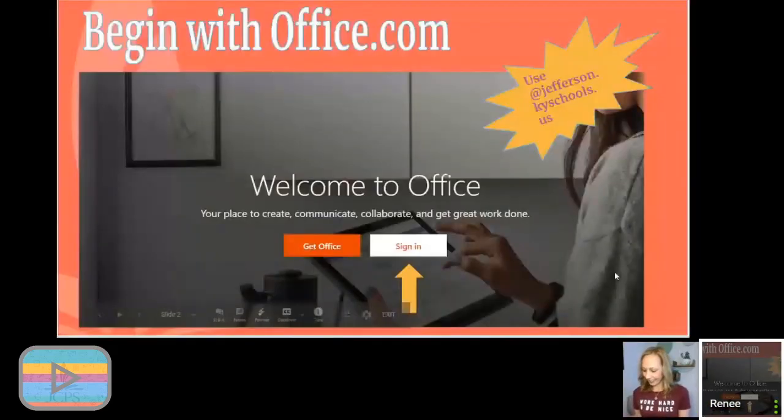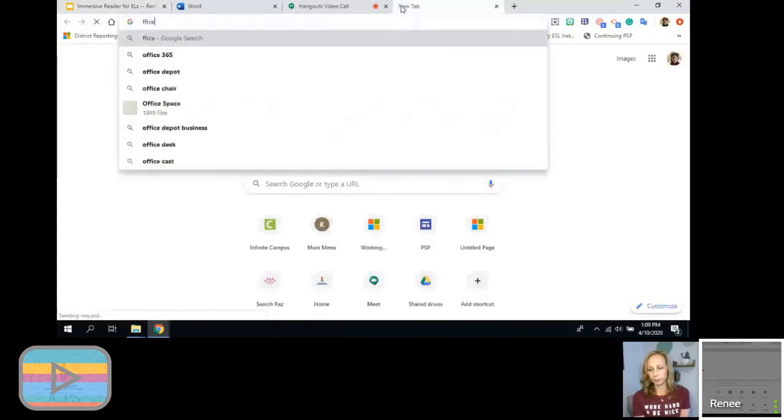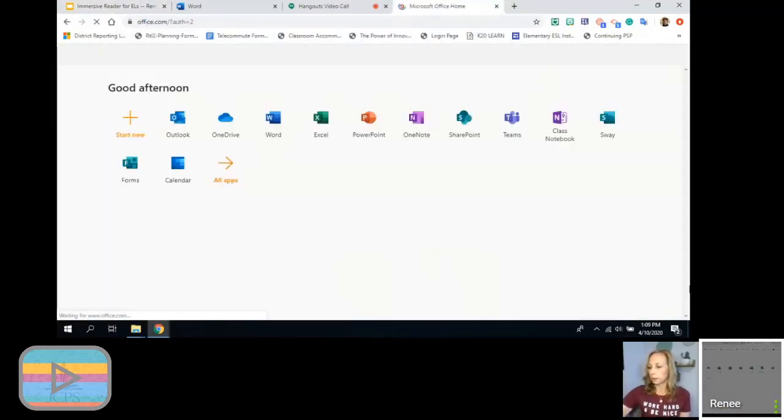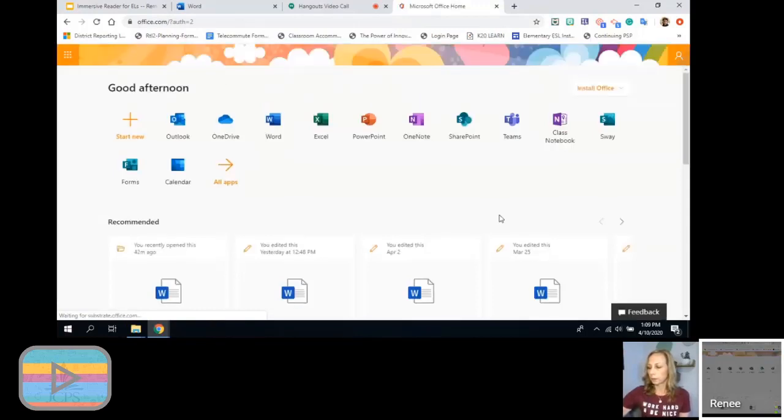Sure. So whenever you want to start with Immersive Reader, we want to start at office.com, and we're just going to sign in. The good news is we can use our same Jefferson County email and password to sign in because it's linked with our email. And so it all works flawlessly, just so easy to use. So I'm going to hop here and show you how quick this is. I'm going to go to office.com. And because I'm already signed in, it's not going to ask me to sign in.